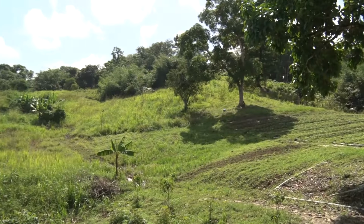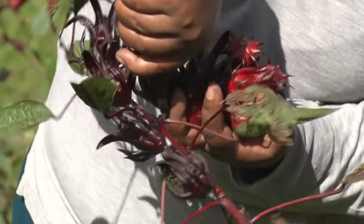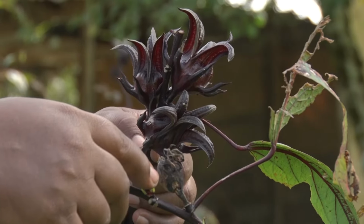But owning a sorrel farm comes with its risk. Ms. Roop Singh outlining the fragile nature of her business, as well as the care and effort that has to be employed. These are almost mature. This one is a bit more mature. So if you have rain for like 2 to 3 days of rain, these act as little cups, and the water will be collected underneath here and settle, and it will start to rot and they will drop.